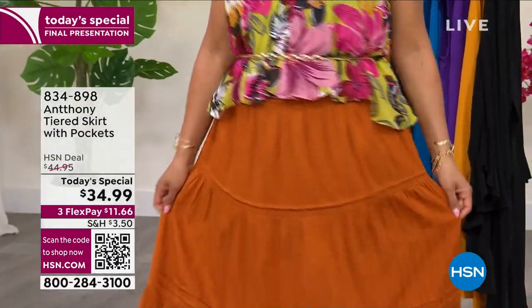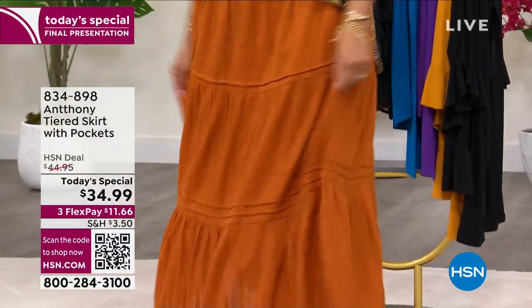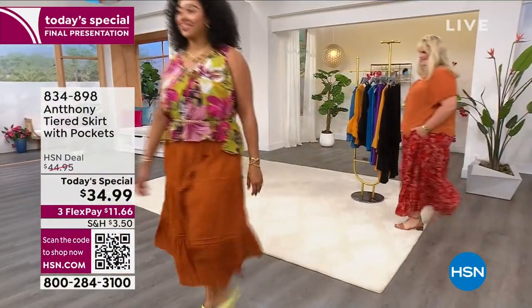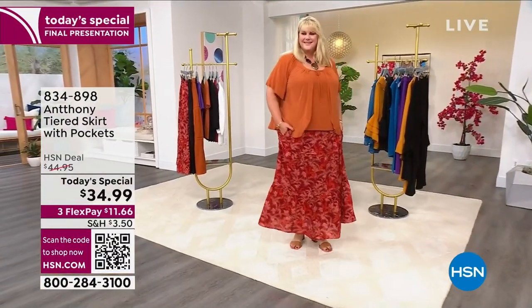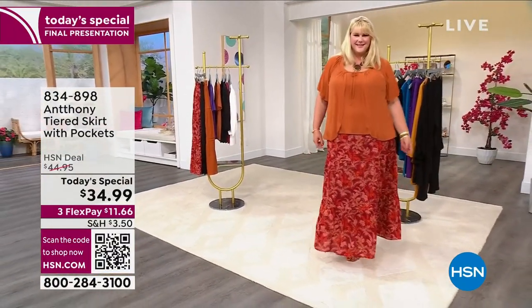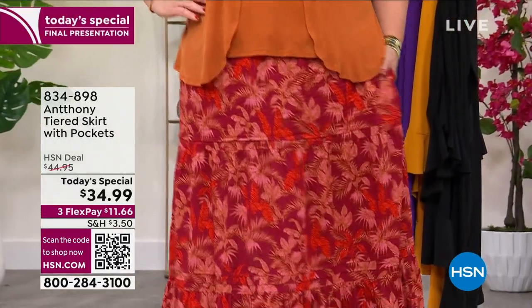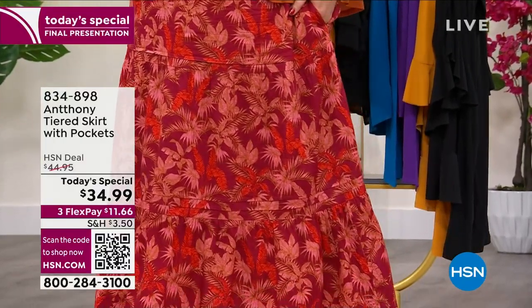It is 100% cotton, extra small through 3X. We have average and petite. Average 35 inches, petite 33 inches, and also volume brought down for our petite gals. And then we are going to show you lots of ways to mix and match and style this skirt.